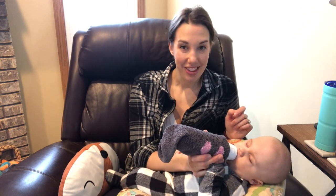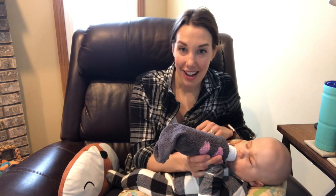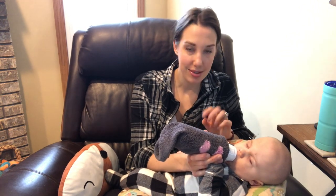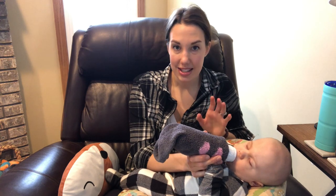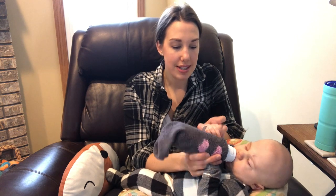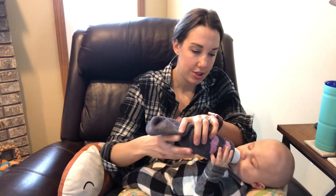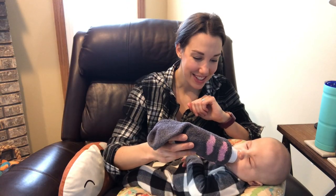One of the things we are currently doing is we're putting a soft sock on his bottle because Jensen seems to really like soft things. This is to help him start to grasp the concept of maybe holding a bottle. Since it is something soft, he might just gravitate towards it a little bit more. So we've been working on trying to bring his hands up to the bottle and just kind of feeling the softness. Oh, that was good.